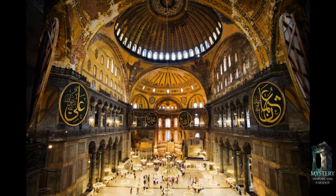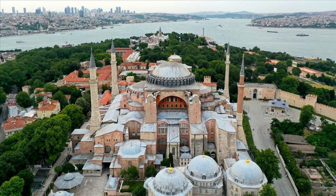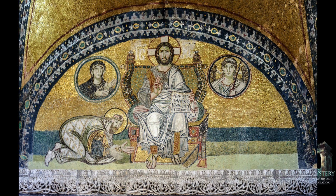Hagia Sophia is considered one of the greatest structural achievements of that period in terms of engineering. Its architectural details and the techniques used remain a subject of study and learning for students of engineering and architecture, even today. Legends and stories.